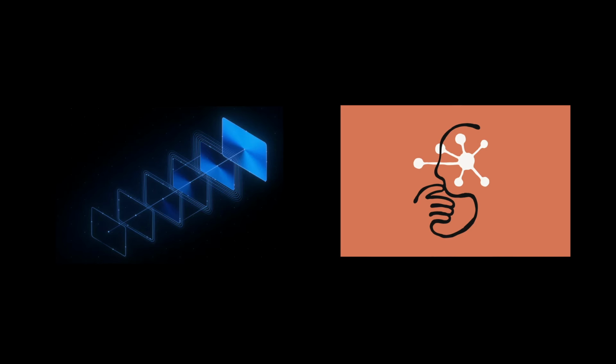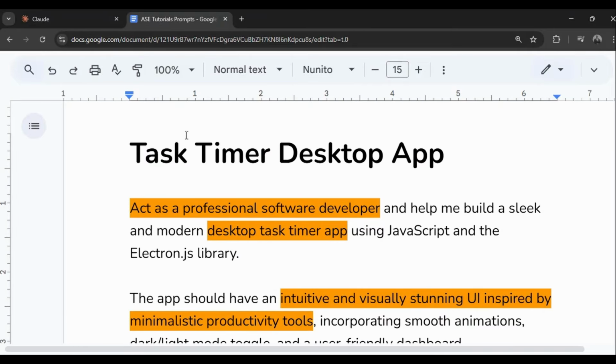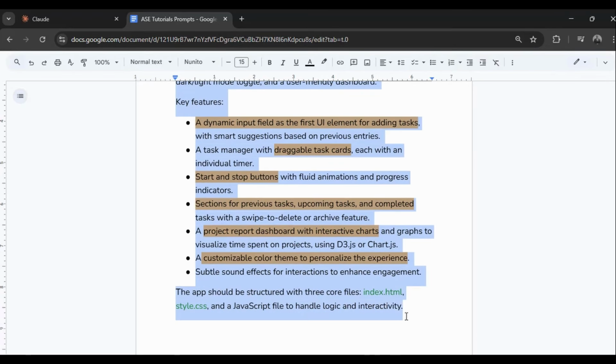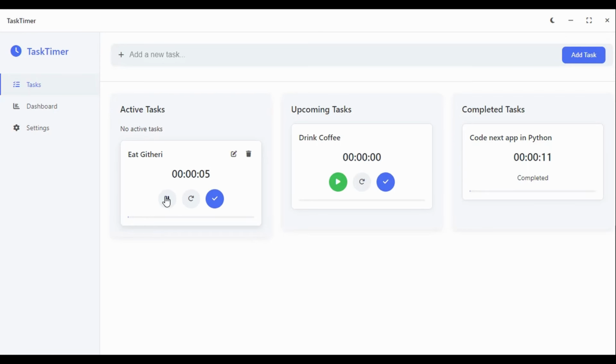So both models are clearly positioning themselves as coding powerhouses, but which one actually delivers? Let's move to the coding comparison. To help me cure my distraction problem, I thought it would be a great idea to create a desktop app that keeps my tasks organized and gives me the focus I need. This is the project idea that we'll use to compare Gemini 2.5 Pro versus Claude 3.7 Sonnet.